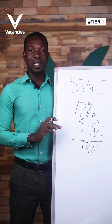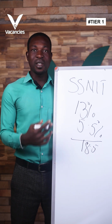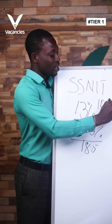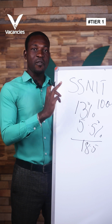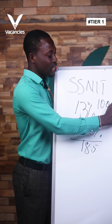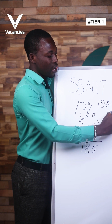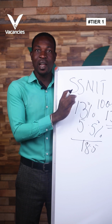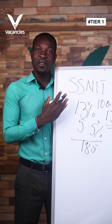Now, let's also look at an example of somebody who contributes to SSNIT, but his basic salary is 1,000 Ghana cedis. If your basic salary is 1,000 Ghana cedis, the employer is going to contribute 13.5%. So it means that your SSNIT contribution is going to be 13.5%. If you multiply 13.5% by 1,000, you are going to get 135. So your contribution for SSNIT is going to be 135 Ghana cedis.